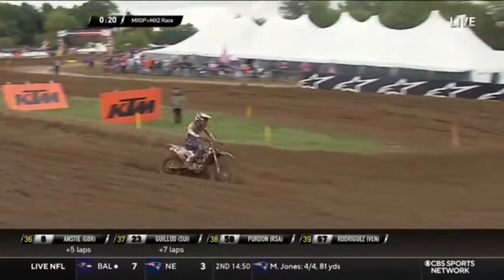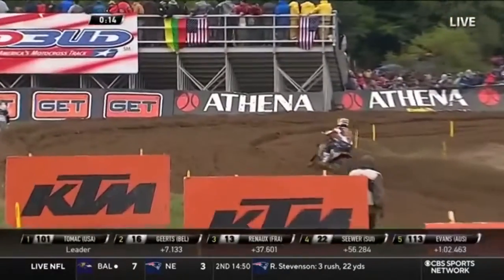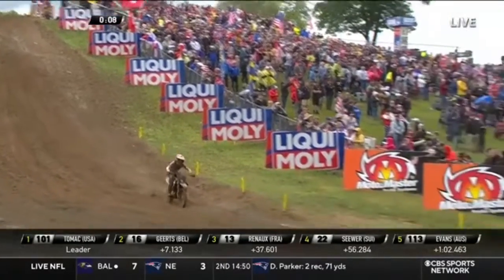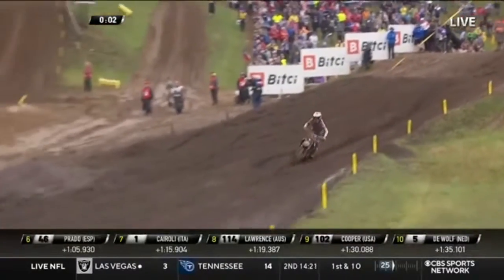Yeah, and I'll be very curious to see the starting grid positioning for Moto2. Do the MX2 riders go the same way? Does a guy like Glenn Coldenhoff choose that again? Because it didn't work out this time. He got the inside gate for Moto1 and it didn't pan out. We still find him down in 13th position after such a strong, dominant performance here in 2018. They have to be frustrated with that.